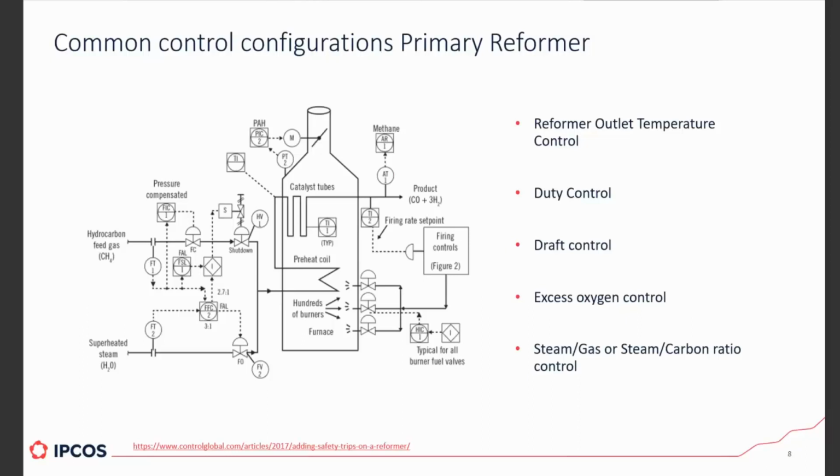But excess oxygen control is, in fact, most of the time based on the airflow a lot more than on the fuel flow. Although both of them have an effect on it, it is usually the airflow that has the effect on the excess oxygen. So there will most likely be some type of control that changes the amount of air that goes into the reformer to control the excess oxygen.